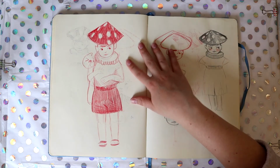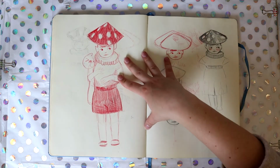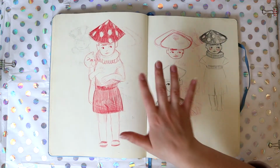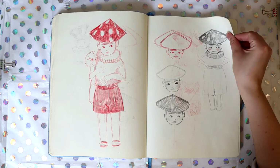And here's the origin of my mushroom boy character. It's actually based on a photo of my partner from some kind of theater he was made to do in kindergarten. But it's so cute! Like, this face is killing me, I have to say.